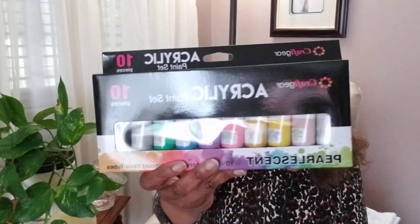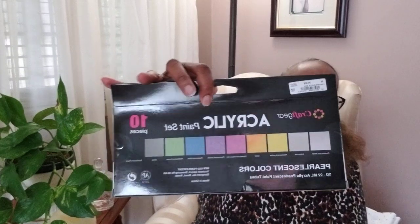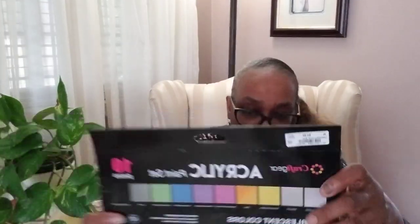And I also got these acrylic paints. This is an acrylic paint set. It's 10 piece and it's pearlescent. I like that it's going to have that pearl light, that white pearl. These are all the different colors in that pearl light look. And this is by Craft Gear. And where's the price at? Oh, here it is. $4.99. This was at DD's for $4.99. Okay, and I also got this turntable. I'm doing a DIY on this.